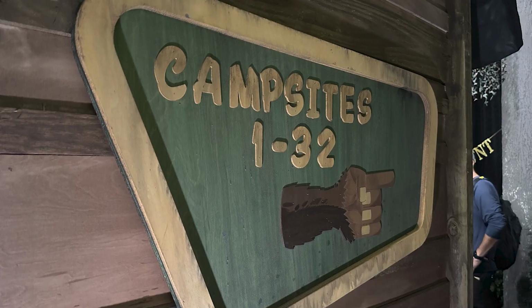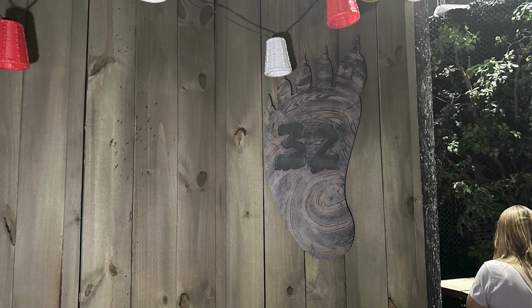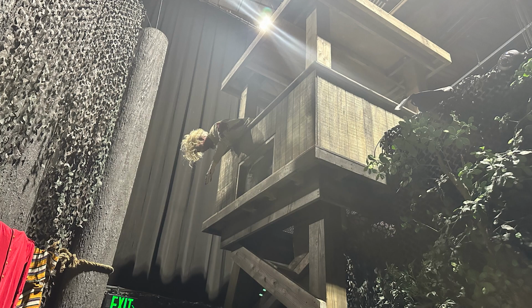And next up, we move to the campsite. And of course, the campsite itself is going to be 1 through 32. And the campsite for the retirement party is, of course, campsite 32. Another nod to the event year being 32. And after that, we actually get to see the watchtower that was referenced on the radio from the beginning of the house, where we were trying to get to that watchtower to escape. I thought that was really nice.